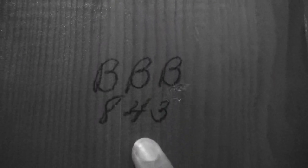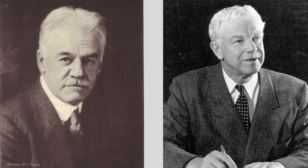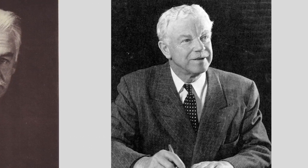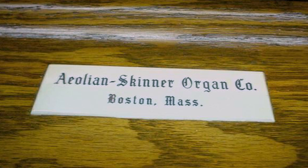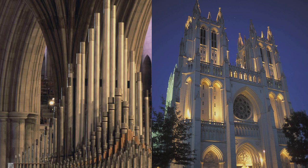In 1930, Skinner organ number 843 was built for Metropolitan Methodist Church in Washington, D.C. It was during this time that the relationship of Ernest Skinner and his protege Harrison hit a sour note. Skinner later figured out that instead of being kind of a protege to Skinner, Harrison was actually meant to be his replacement. Skinner felt betrayed and sold his shares in the company. Harrison paid Skinner money to use his name for Harrison's new company, Aeolian Skinner. Ernest Skinner started another company with his son. And they went on to do Washington National Cathedral, which was his last great organ.